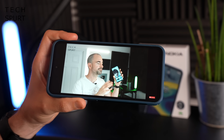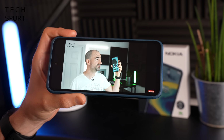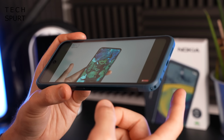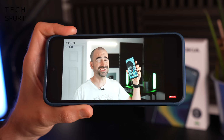Slightly tinny once you get into those top volumes, and it's not exactly going to burst your eardrums or anything like that, but they should be absolutely fine just for kicking back with some YouTube, a bit of video action on the sly. And of course you do have that headphone jack if you want to get plugged in, and you've got Bluetooth 5.1 support if you want to go wireless.